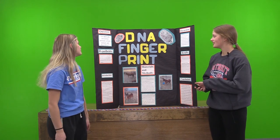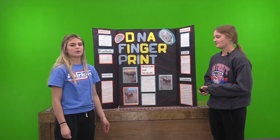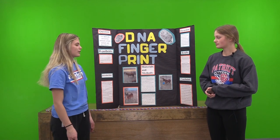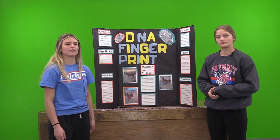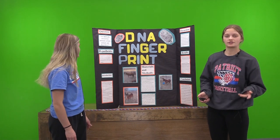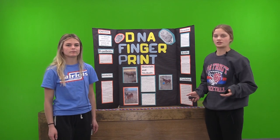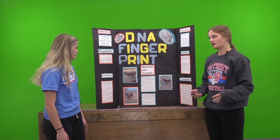And this year we did DNA fingerprinting of three horses. Our project is basically an observational study of three different horses, related or not related, you'll find out later, and seeing if we can find any markings or similarities between the three. For our hypothesis, we both agreed that we thought there would be some similarities between the three horses, but maybe not many.